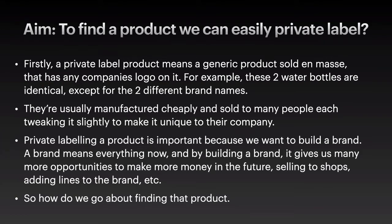Private labeling a product is important because we want to build a brand. A brand means everything now, especially in 2021. And by building a brand, it gives us many more opportunities to make more money in the future, selling to shops, adding lines to the brand, etc. So how do we go about finding that product?